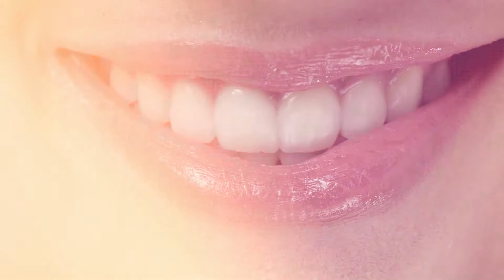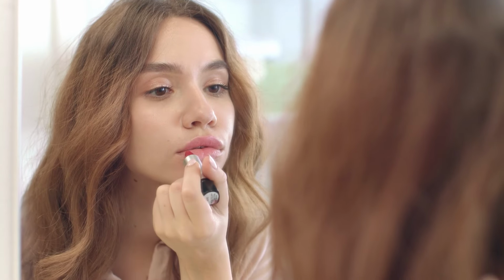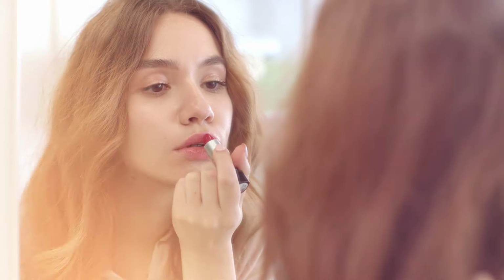Number 3, know your nude shades. Speaking of nudes, finding the perfect nude lipstick can be a bit of a challenge, but once you do, it's like discovering a beauty holy grail. Here's a hack that will help you find your perfect nude every time. Choose a shade that's just a touch darker than your natural lip color.